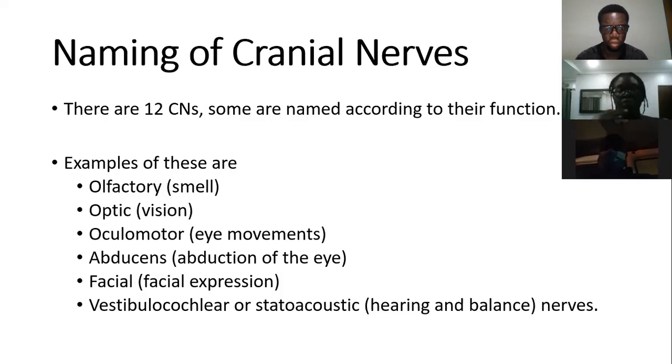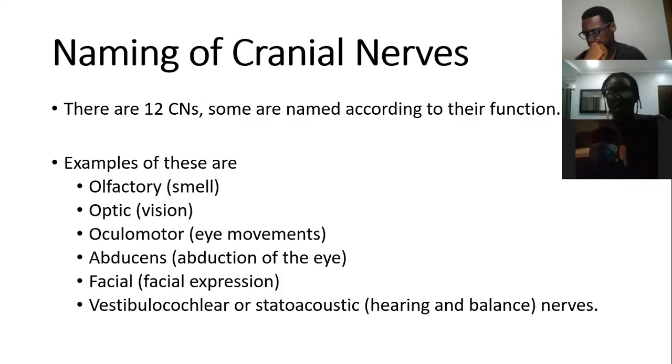So that's what helps you to frown, to smile. Anything that involves movement of the muscles around the face is done by the facial nerve. Then the vestibulocochlear or statoacoustic nerve is responsible for hearing and balance. So these nerves are named according to their function.